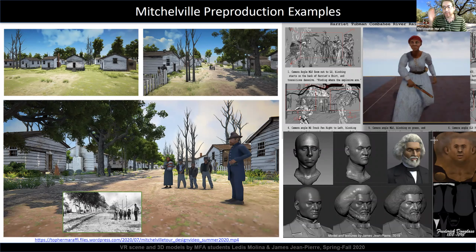So the Mitchelville examples here, we created what Mitchelville looked like back in 1862 from the photography of Henry Moore, who visited the site when it was first being built. You can see the picture in the lower left there. And then we're also modeling out stories from both Mitchelville and around the area. We've created an experience where you're like Henry Moore's assistant, and you take this photograph inside of Mitchelville.